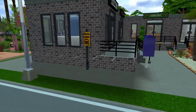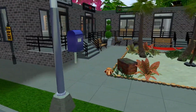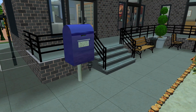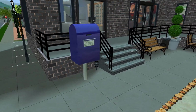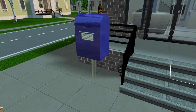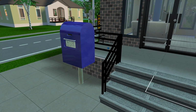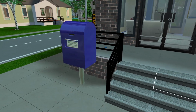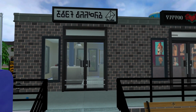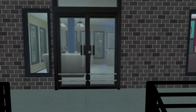First things first, you'll see a bus stop, which of course you've seen my Sims use. This is also a functional mailbox, so Sims can come here and send items to other Sims, which will be delivered as packages through the delivery service. We haven't used this yet in the Let's Play, but I expect that we will soon. Over here on the left, the first thing we have is the post office.